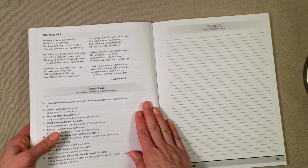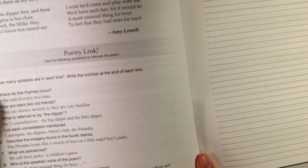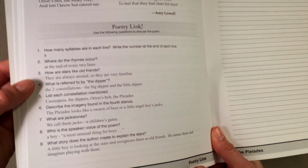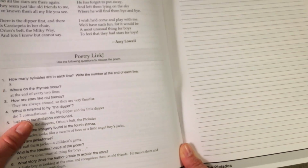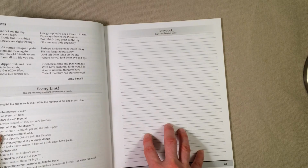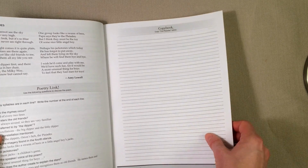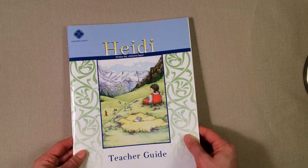So as you can see, they have a poem here that your student is going to read, and then they have some questions for your student to answer. And obviously this is the teacher guide, so it has the answers in there. It also has a place for your student to rewrite the poem. So I thought that was a kind of fun extra that was included in the Heidi book. All right, one more, you guys.